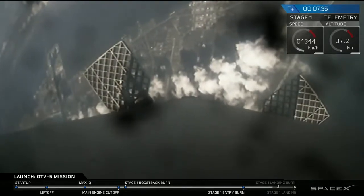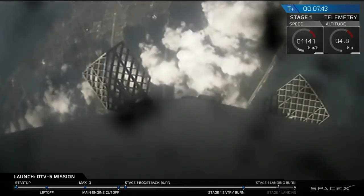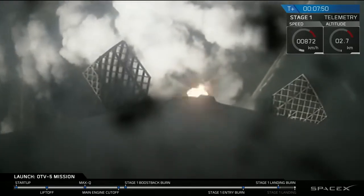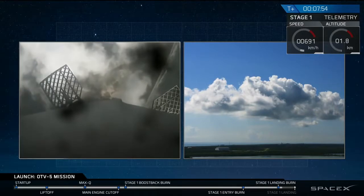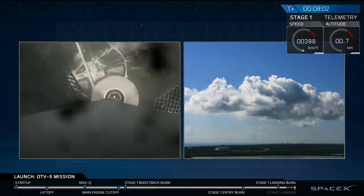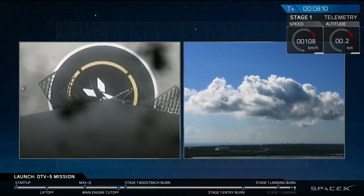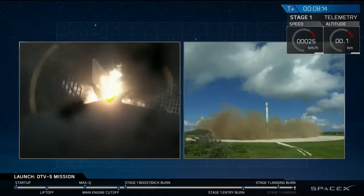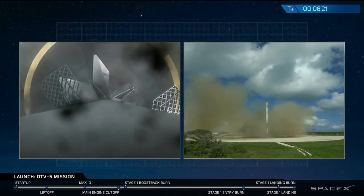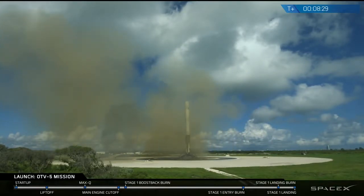We're going to begin the landing burn. That will slow the vehicle down for a gentle touchdown. Landing burn started. This is a single engine burn, which allows for more control. And there you can see it on the screen on your right there, descending through the clouds, headed towards the concrete pad. Deployed. That's Falcon 9 standing proud at landing zone 1.